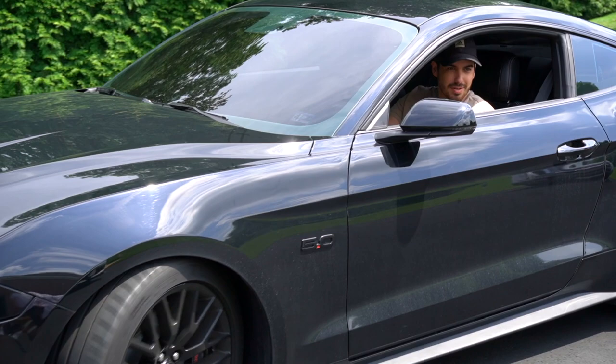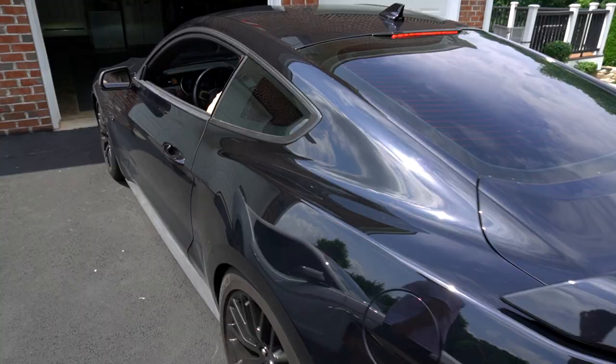Get a Mustang. I know, you look good in a Mustang, man. Forget a Benz, dude. Get a murdered out 350's calling my name. Plows it right into the crack of the garage.